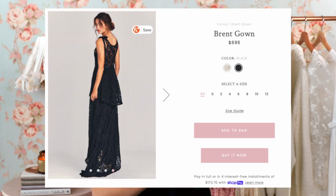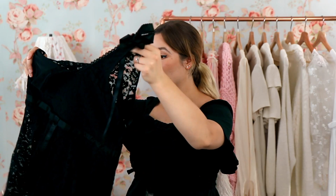This next piece is a dress that I really wanted to try on. This is the Brent Gown, and so beautiful. Oh my goodness, there's so much detail to this. I don't know what it is with me in black right now, but I just love black. It's so romantic, especially in the fall. They have this one in a size 10 and 12. I decided to chance the size 12. Looking at this, I think it'll be a perfect fit.